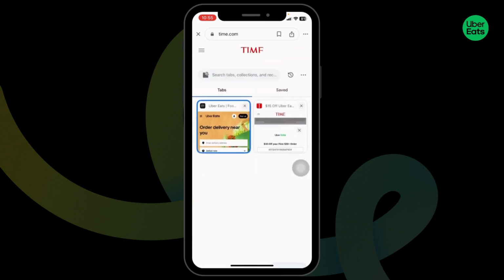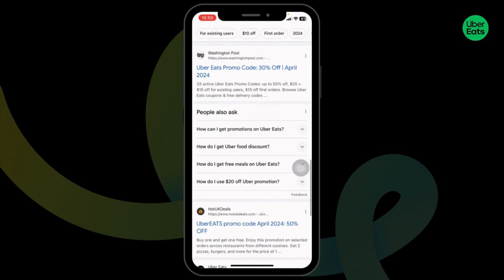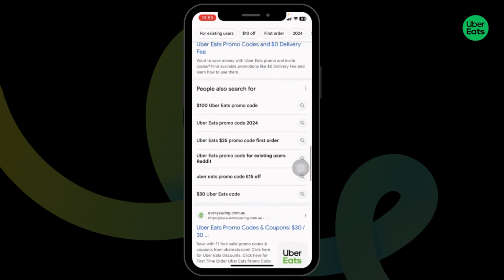Also, you can try out these offers. In this page, you're going to find amazing offers. Likewise, go through this website, as this website will also provide you working promo code for Uber Eats.